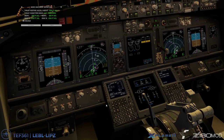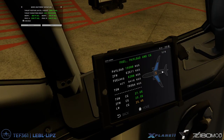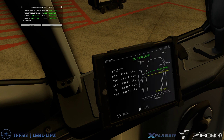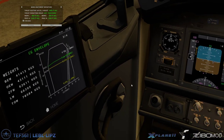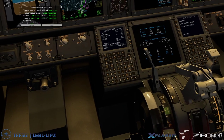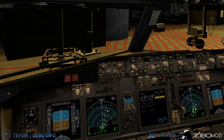Okay. Let's take a look. Takeoff weight. Center of gravity 27.6. That's correct. I won't get any takeoff performance. Okay, we can continue.